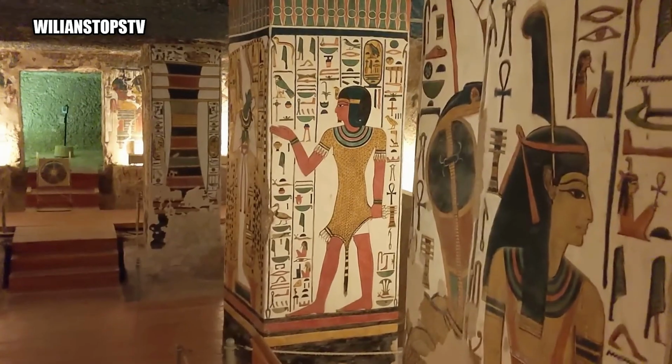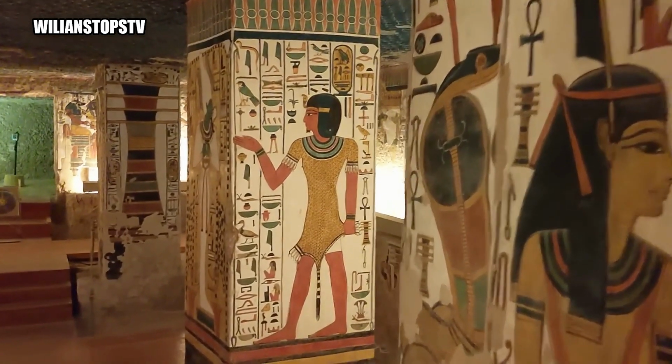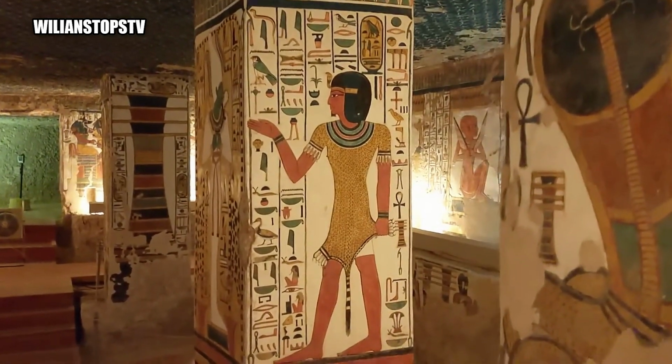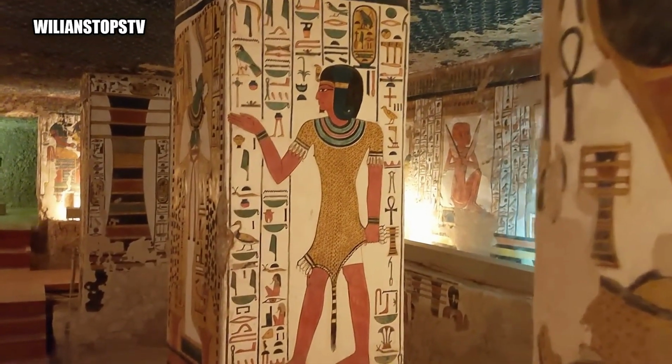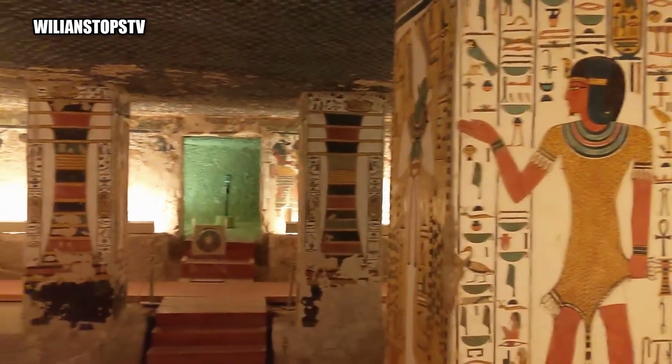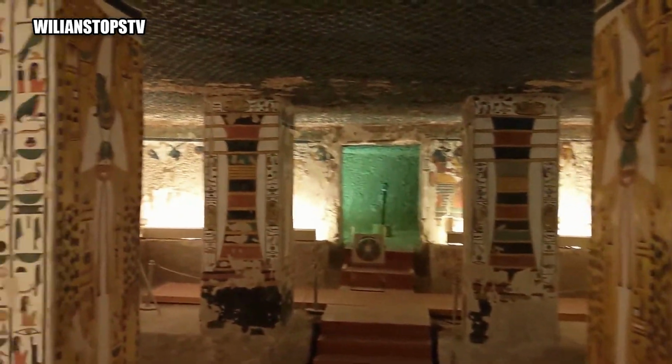Why is Nefertari's tomb considered the most beautiful in all of Egypt? Well, because of the beautiful representations that we can find inside this tomb. The walls are covered with paintings that show scenes of the life and worship of Nefertari, as well as religious and magical texts. The colors are vivid and bright, and the details are exquisite. The Tomb of Nefertari is a masterpiece of ancient Egyptian art and a testimony of the love that Ramses II felt for his favorite wife.